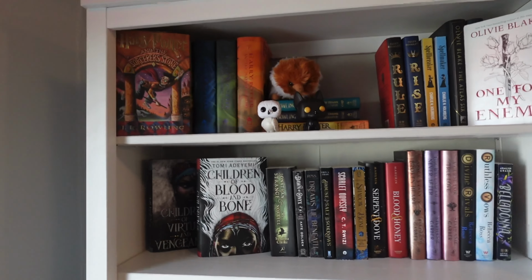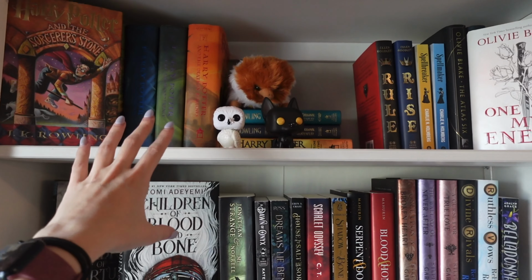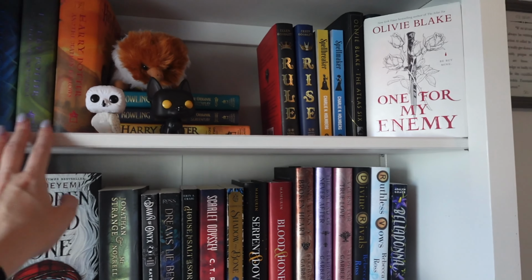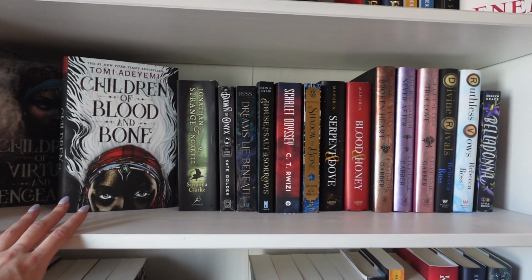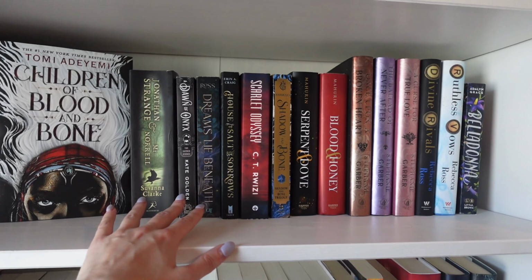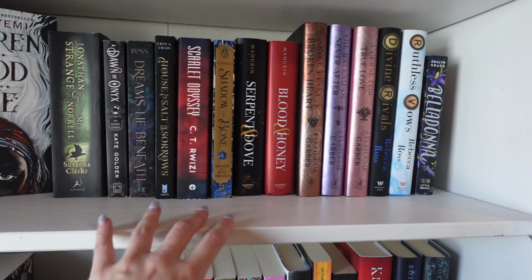Like I said, I tried to break it down by subgenres. So up here is all of my fantasy with spells and witchcraft and stuff like that. These all fit in there, or at least I think they do based on the descriptions. Then we segue into stuff with magic and people with abilities, but maybe not necessarily witches.